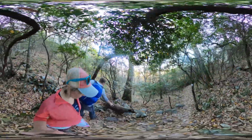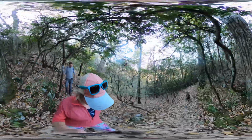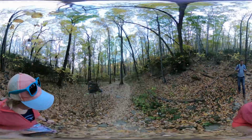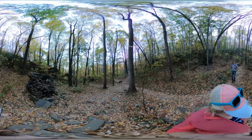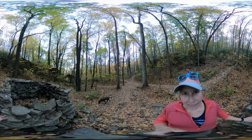As you're making your way back to the lodge, you'll pass another little section of ruins, which is the fallen chimney of the shack. This used to be part of a simple cabin with bunk beds and a fireplace built for lodge construction workers. Total, this trail is just under 4 miles, and I would call it moderate with a few strenuous sections.